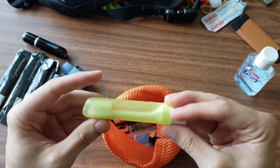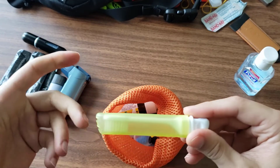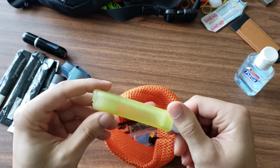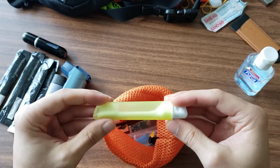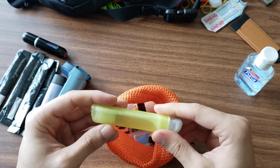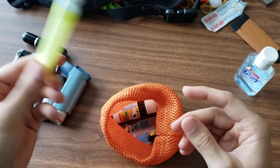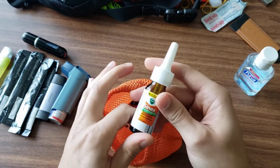Just a travel toothbrush. You never know. My wife recently got braces, and so it's nice to have a backup toothbrush in case she has to brush her teeth. But this one's brand new. This is completely unused. But if I have to brush my teeth too, then I could brush my teeth. Typically in my normal travel bag, I'll have some toothpaste tablets, but you can brush your teeth dry. It still works.